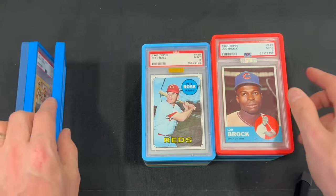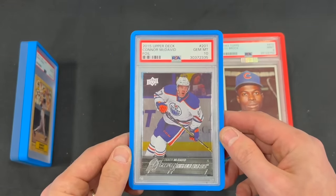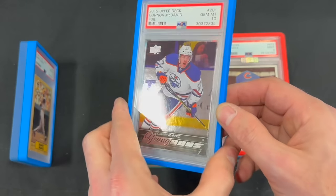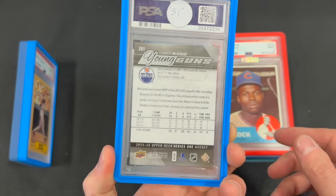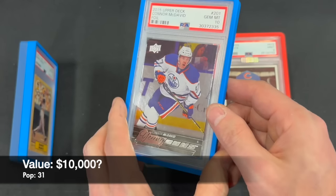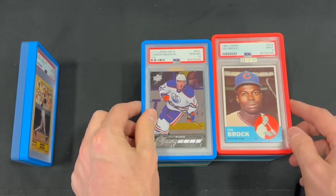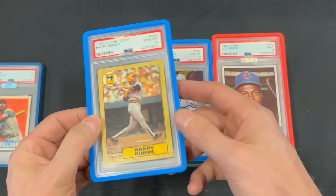The next card is the first modern card of the bunch. It's a 2015 Upper Deck foil, Connor McDavid rookie, Young Guns rookie, PSA Gem Mint 10. And it was tough to find pricing on this as it's just a pop 31, and there were not many sales, and the sales were sort of weird. I couldn't make heads or tails of it. So I'm gonna guess it's about a $10,000 card, but that could be off. It could very well be more than that.